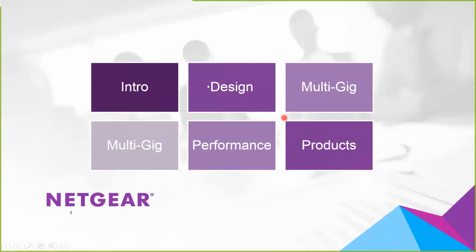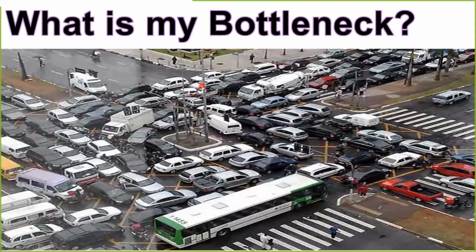And we are also going to cover the performance and the different products that we already have in this area. So saying that, the first question that we have to ask ourselves when we are talking about any computer system, any network, is: what is my bottleneck? When we deploy networks, sometimes the bottleneck could be the internet access, or the Wi-Fi access. And the thing is that that's changing.